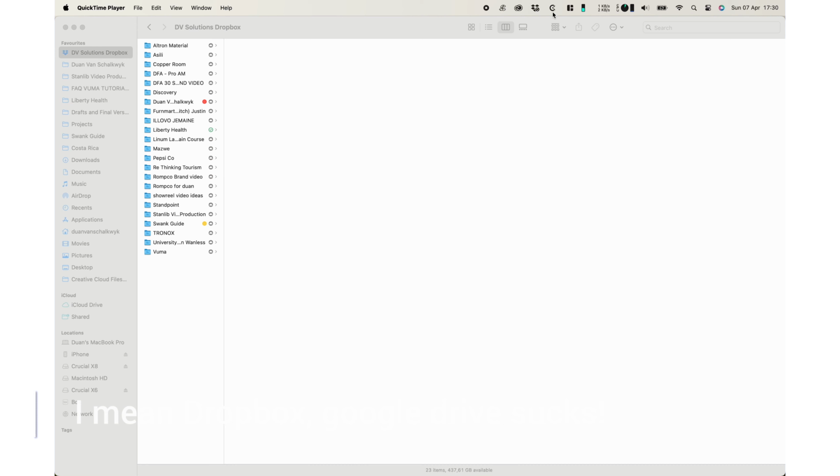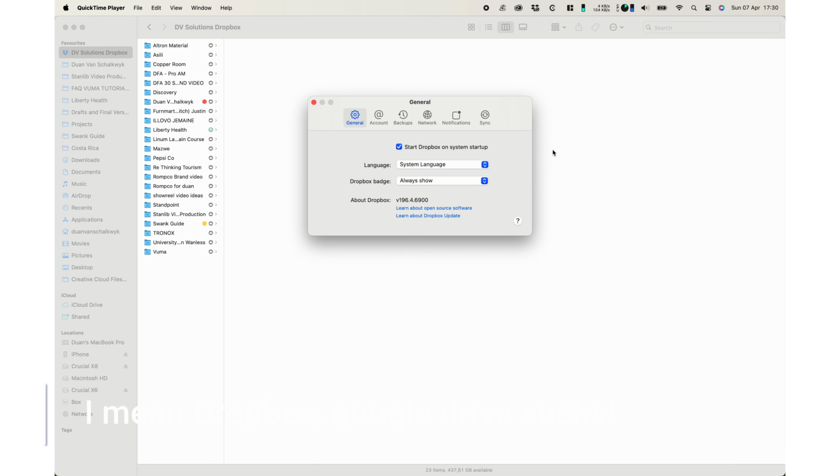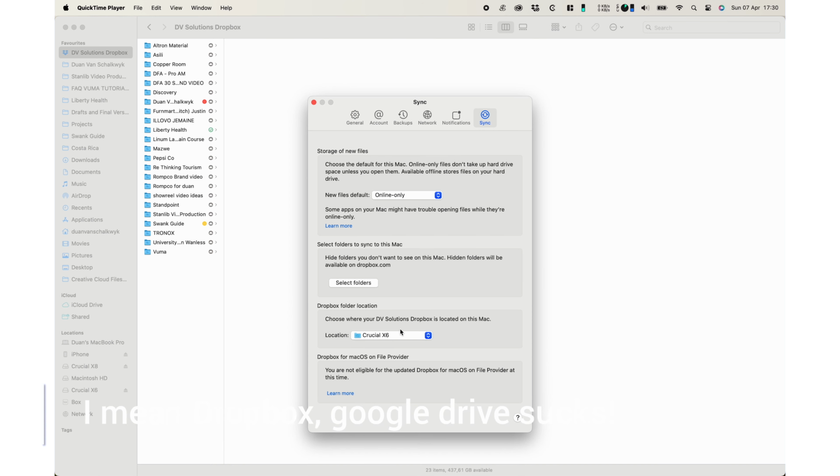So I got myself a 4 terabyte SSD. The way that you set that up is you go into Google and you select this SSD to be your dedicated Dropbox drive. And once you select that, you have to format the drive, so you start your slate clean. Just make sure that it's a new drive or there's no important files.